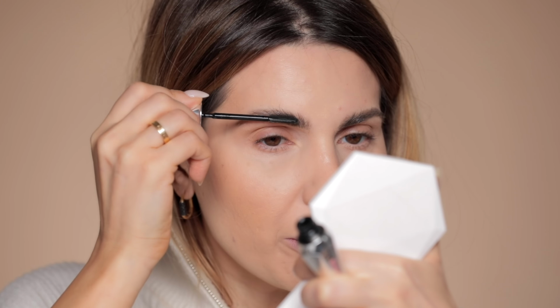Then I just gotta use 24-hour brow setter from Benefit, else my eyebrows will go down all sad on me. So this is mandatory.